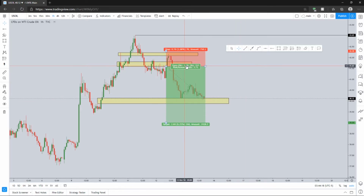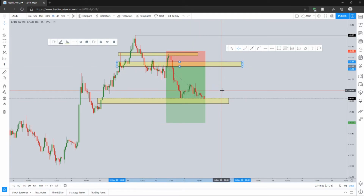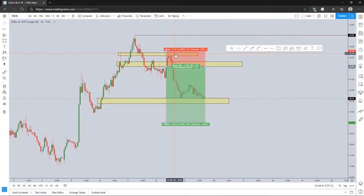So again, I do expect to have one more test of the 41.60 point. And upon the approach of that area, if the market breaks above, I do expect it to push for the 45 zone. But if it does not, I expect to see some heavy sell-off pressure. So this was a very nice oil sell-off.